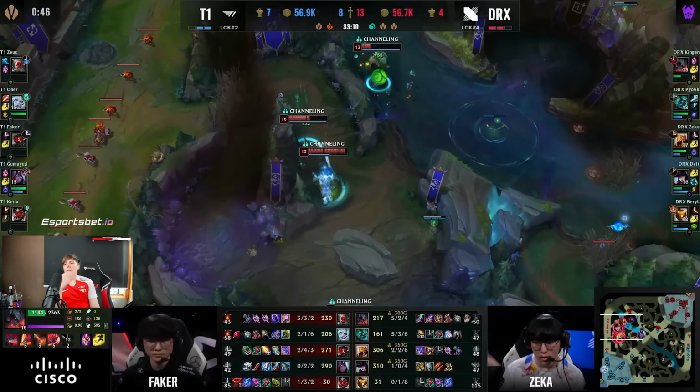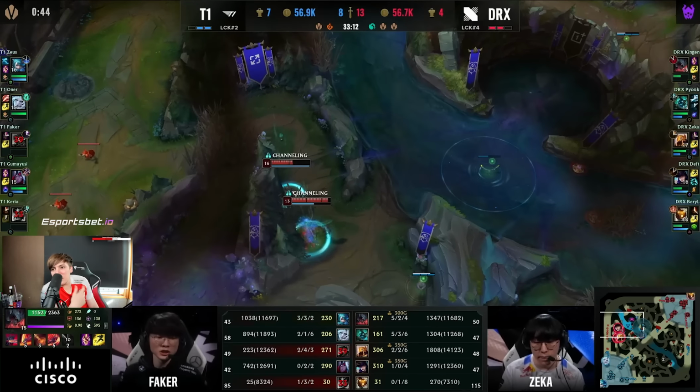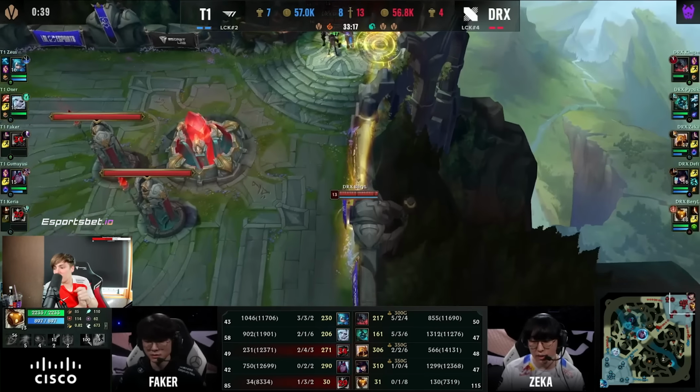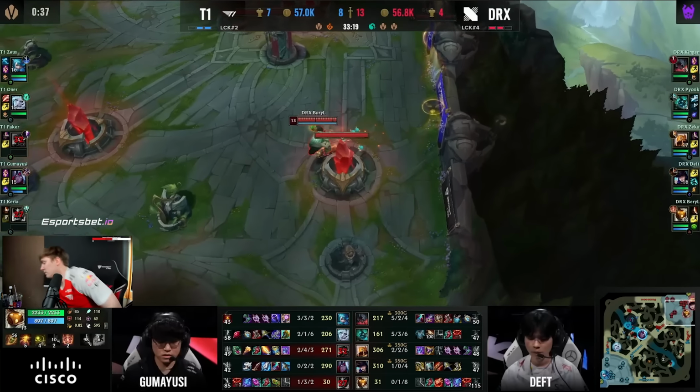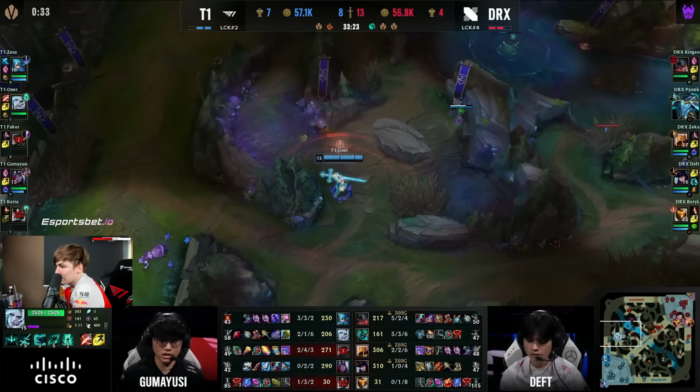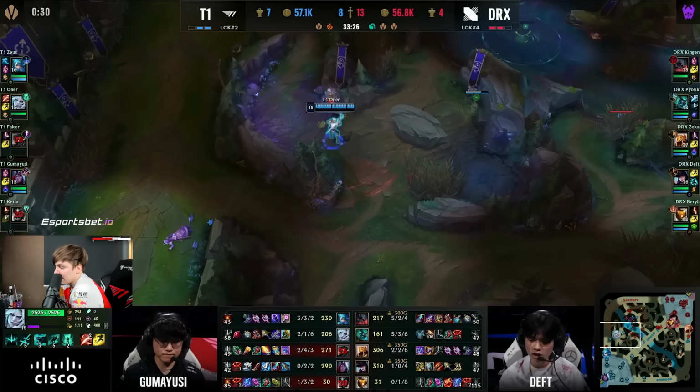Trigger. They get the flank off. Carry up fights in Mountain, a team trying to attack it, but it still works. Pioshik finds Faker, and Faker doesn't have TP. DRX don't even go towards the Baron. Dragon Soul's up in 35 seconds. They know they have a few seconds of a time window to force down the Dragon.